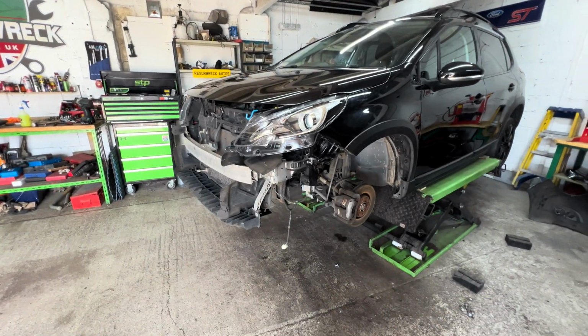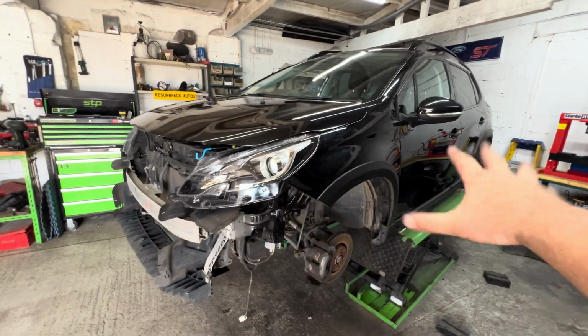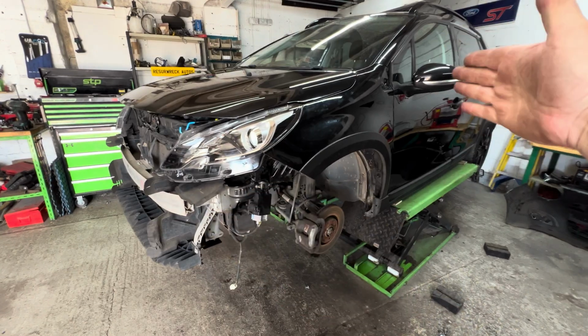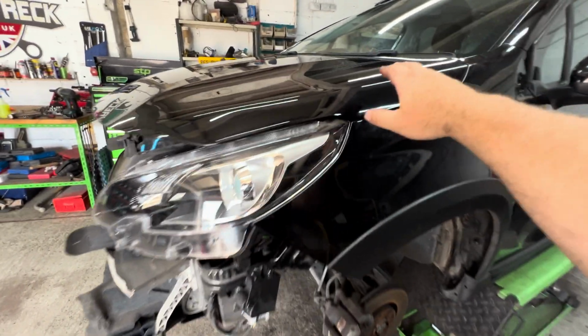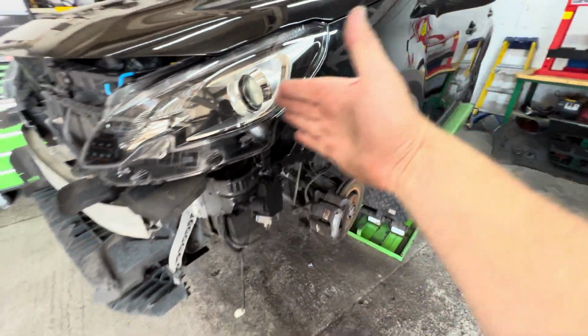But so far, so good. It was just, before, I tried to line it all up, that hinge just knocked everything out. But now I'm working this way. Do you know what I mean? So I'm getting that gap right on the wing, getting the wing right, then getting the bonnet in correct position, then getting that lined up and that lined up here as well, and then just getting the gaps right, and then just working this way.